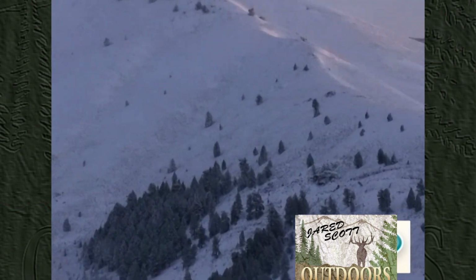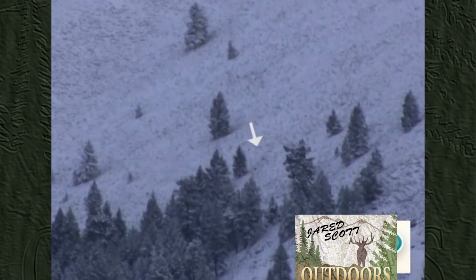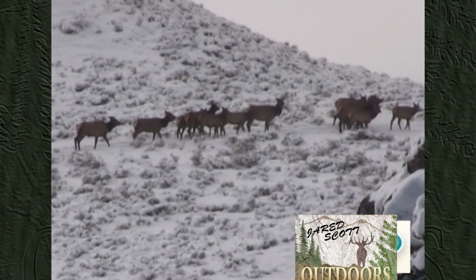In this patch of trees were a couple more deer, one doe and one small buck. Neither one of them are outside the ears, really not what we're looking for, so we're going to hurry back up so we can get warmed up and keep going.